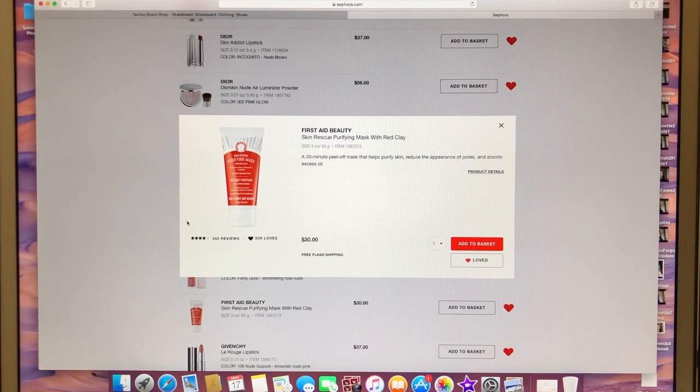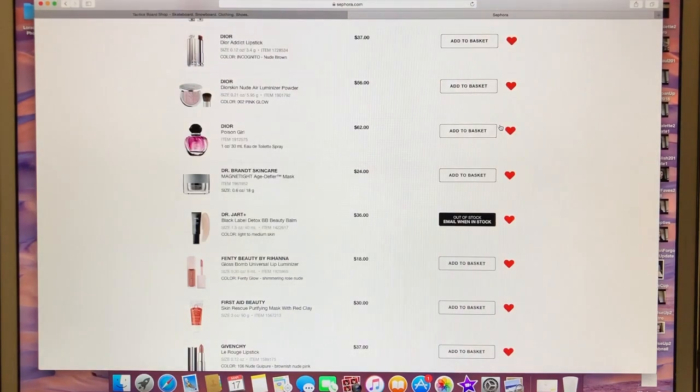It feels really nice. My skin feels nice after I've used it, so I would probably purchase this, but I just skip over it because I pick up other essential things. I haven't bit the bullet, but I do really like that mask, and you get a pretty decent amount of it, and it's a really cool color.